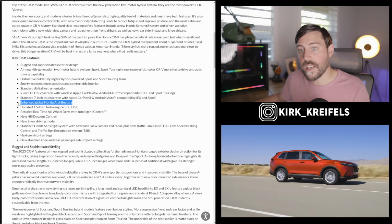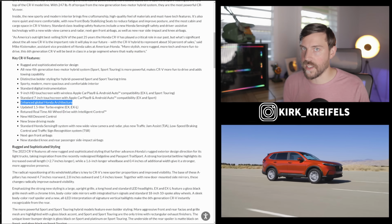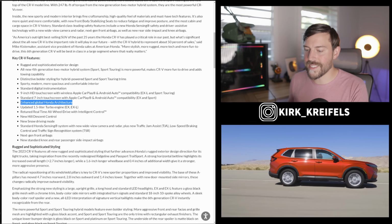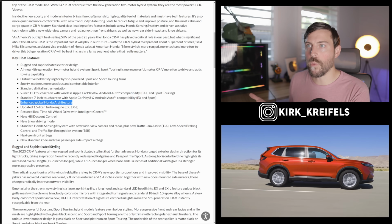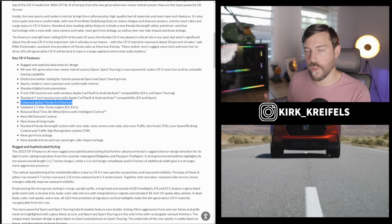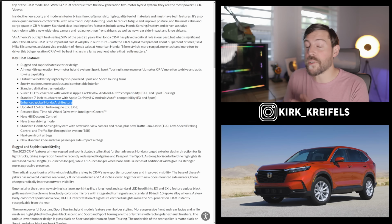This is an enhanced version of the global architecture. The Integra, the Civic, and the HR-V are on this new global Honda architecture. Honda has a different platform, which the Acura MDX is built on. That will be for the upcoming Pilot, Odyssey, Ridgeline, and Passport. You get the idea. That's for the larger vehicles. But the normal global Honda architecture is pretty much for everything else.